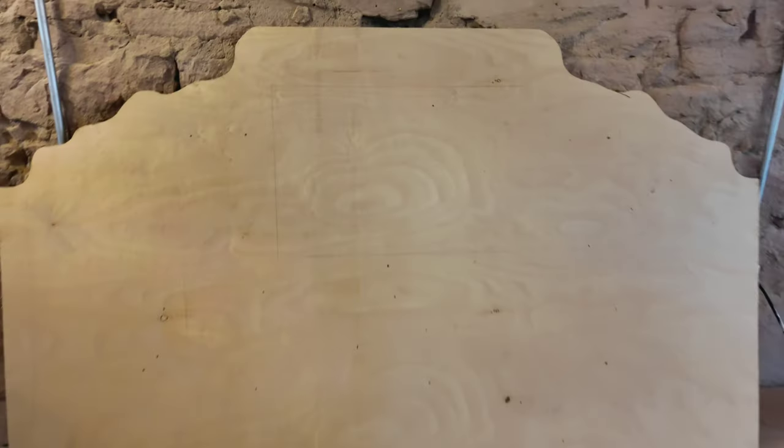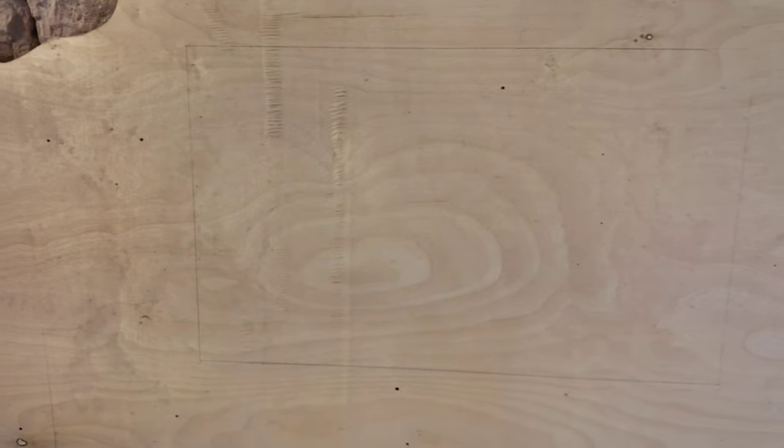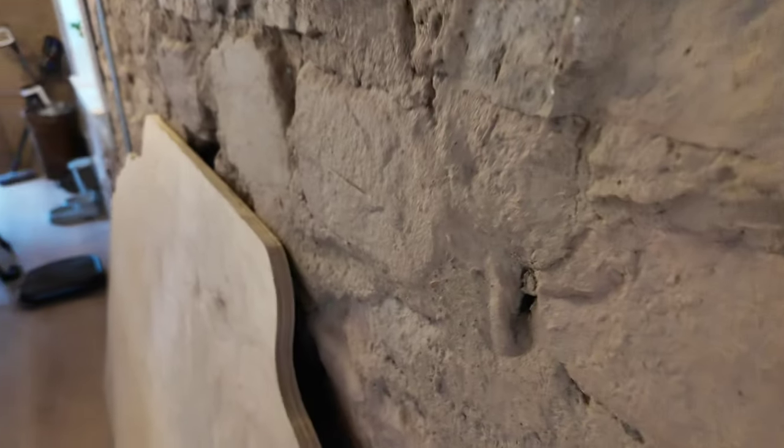I traced out my rectangle opening to cut, and when it came to the plywood that we used, we already had this 3/4 inch on hand, but you can use any thickness. The thicker it is, the sturdier it will be, and the easier it will stand on its own.